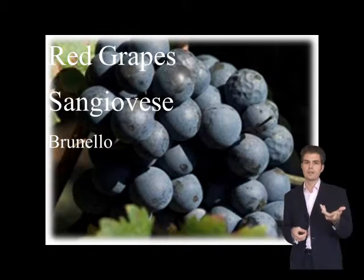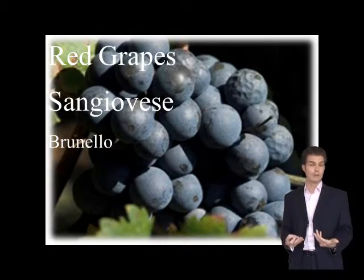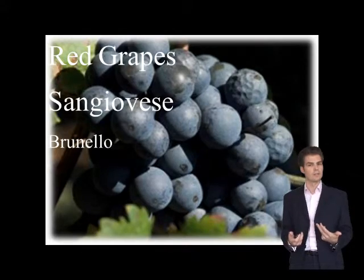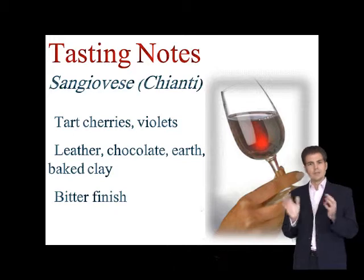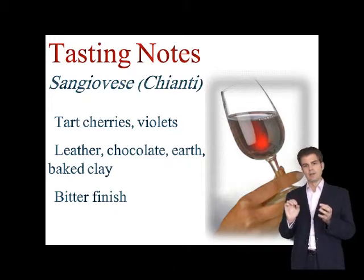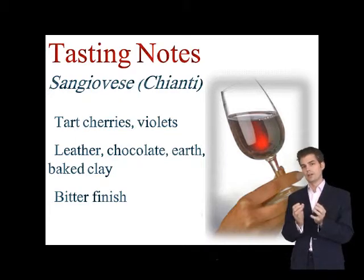Let's start with the reds, and let's start with Sangiovese. This is really the grape that people identify with Tuscany, the Sangiovese grape. Or you can almost just make it synonymous with Chianti. It's the real driver behind the Chianti wines. And Chianti is an area in Italy. If you were to say Chianti Classico, that's another labeling you'll see on the label, that limits it to a very specific area of Chianti.